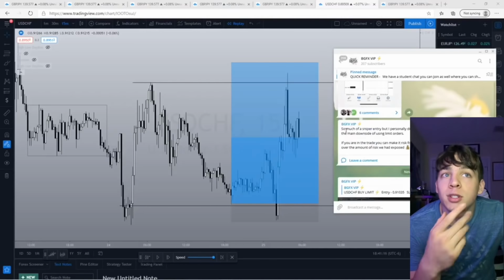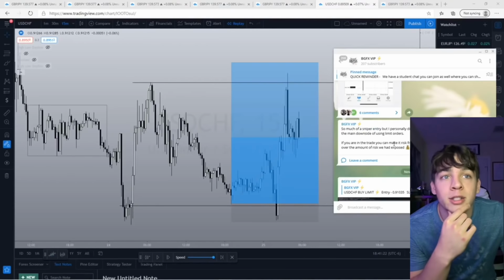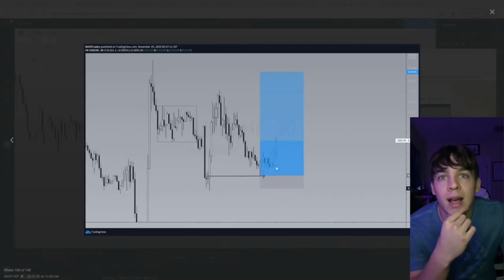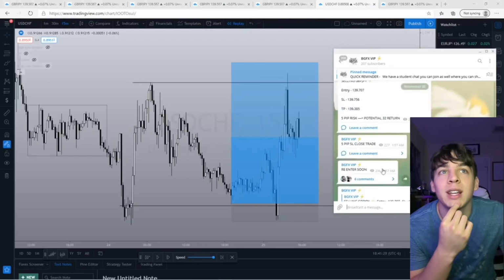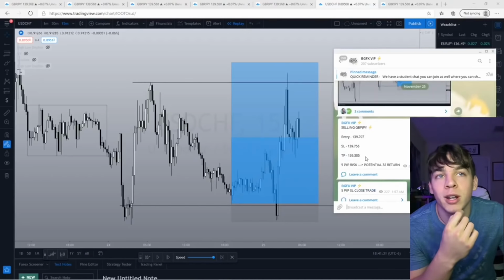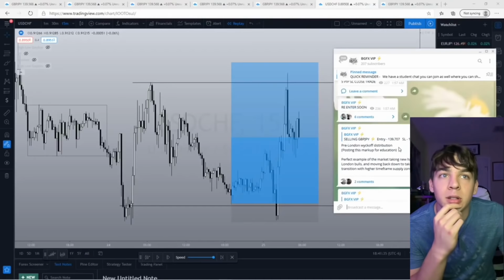So much of a sniper entry, but it didn't get triggered. That's the main downside of using limit orders, which is really why I'm always using market execution most of the time, at least. You guys can see this beautiful entry running multiple times our risk. Selling GJ, right, this was a super close trade. This trade stopped us out by like 1 pip and then melted, literally melted.